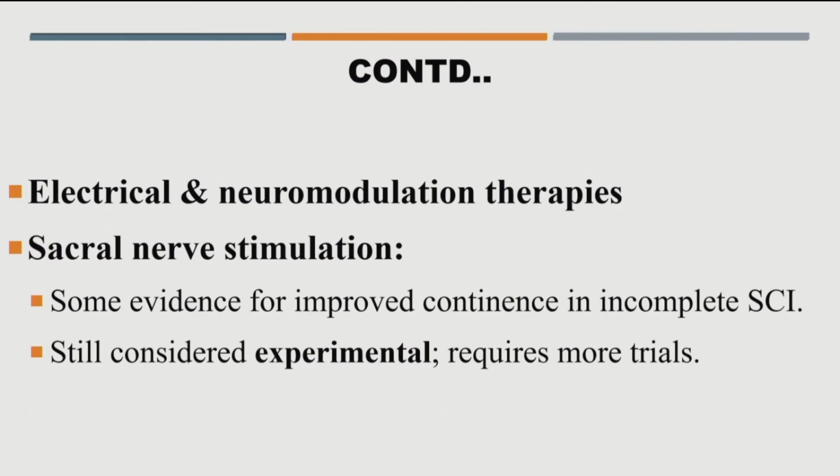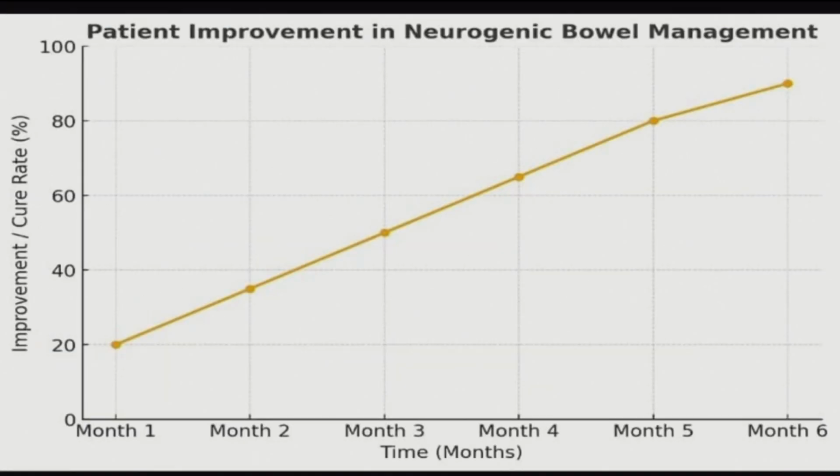Again, the electrical and neuromodulation therapies and stimulations have some evidence in incomplete SCI, but are still considered experimental. These are very fancy names, this stimulation, that stimulation, but there are still very limited data on these sort of stimulation programs.